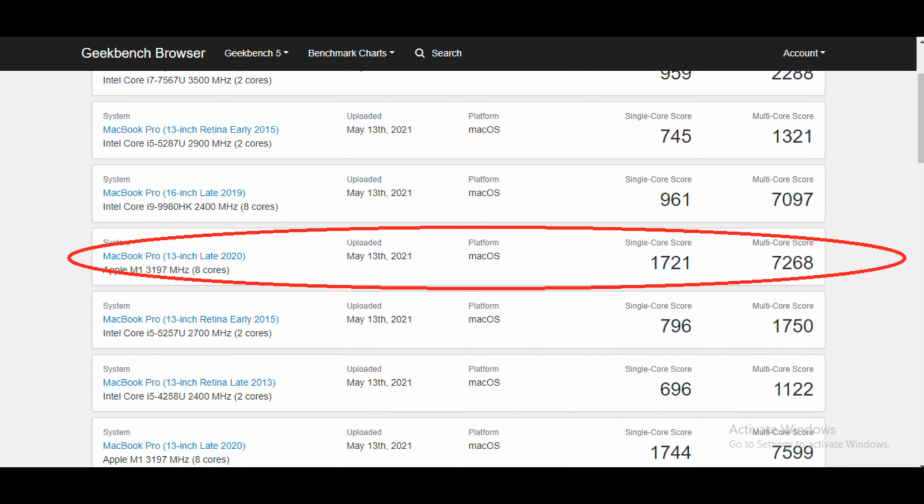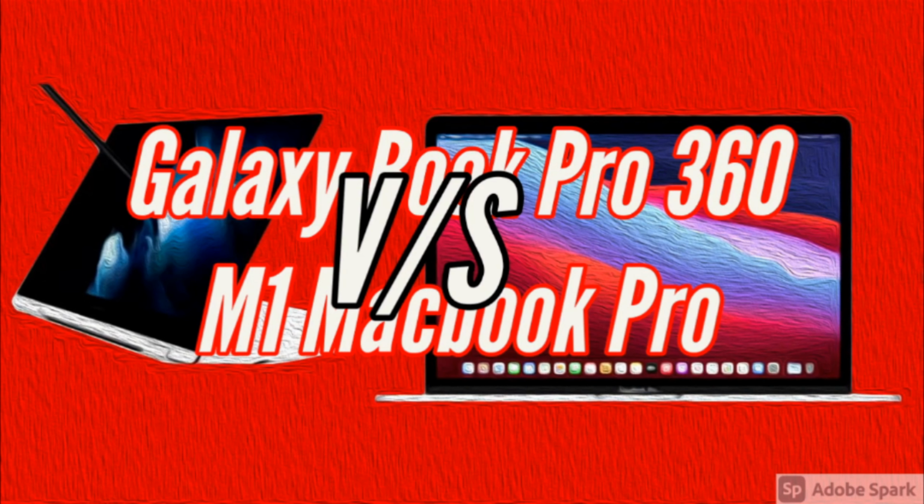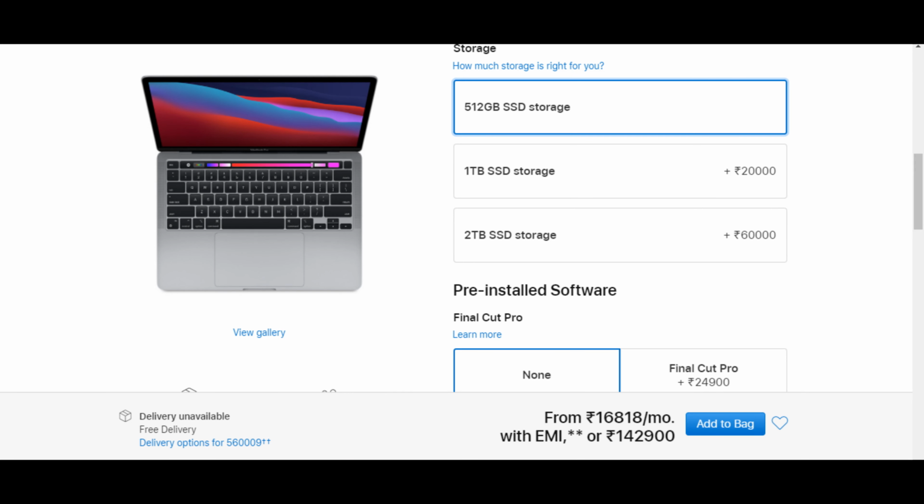For the RAM, both sides have a maximum of 16 gigs of RAM. For storage, the Galaxy Book Pro 360 maxes out at 1 TB SSD, while the MacBook Pro maxes out at 2 terabytes. So this is where the MacBook Pro advantage is, but then there are downsides as well.